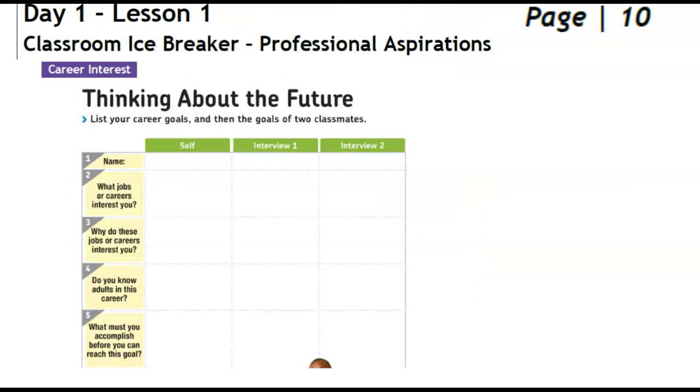And then on page 10, if you're doing this in class, go ahead and answer these questions yourself, and then find a classmate and kind of interview them. The same questions. What was their name? What are some jobs or careers that interest them? Why do these jobs or careers interest them? So this is the what and the why. Do you know adults in this career? They either do or do not. And what must you accomplish before you reach that goal?